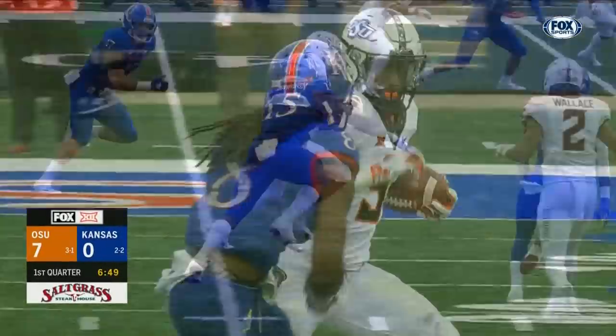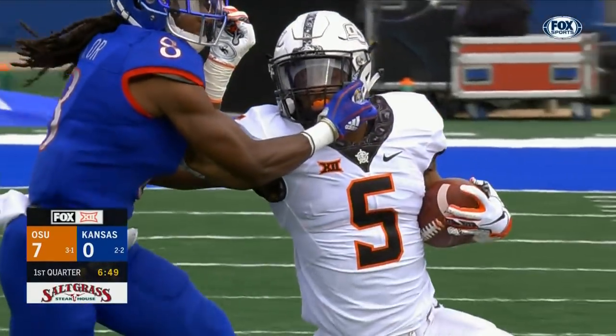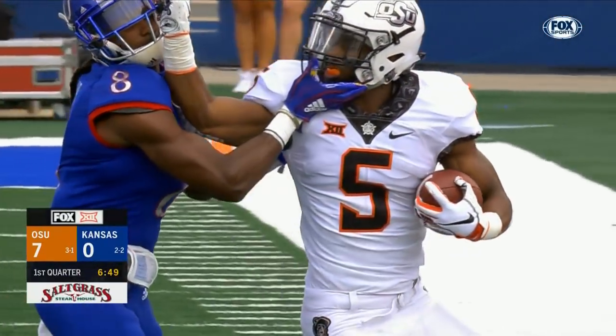Well, we saw a lot of Justice Hill on that last drive for Oklahoma State. They have the ball after Kansas's drive stalls and they miss a field goal.